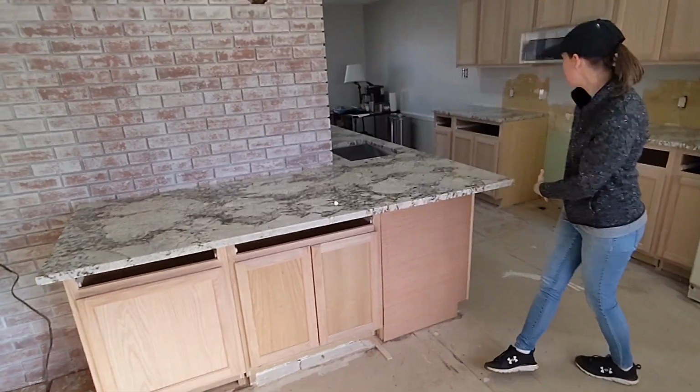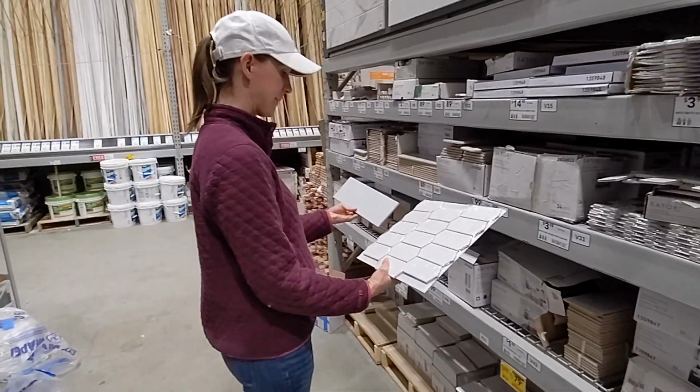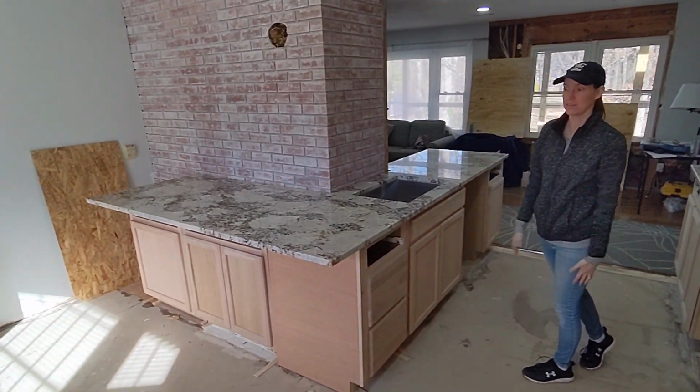The cabinets have to be painted. We have new appliances coming soon, and a backsplash coming in, and last but not least, the floor. It's a mess. We gotta put in a new floor as well.